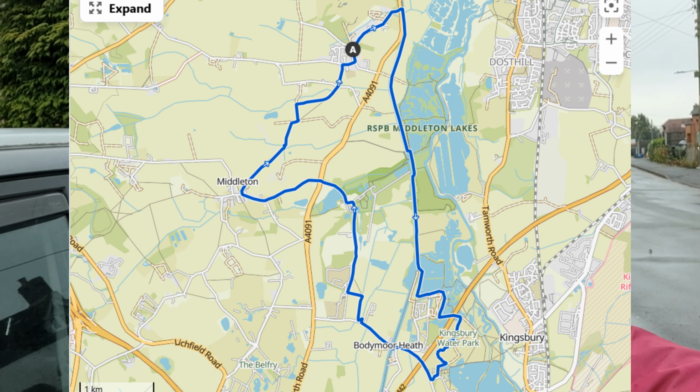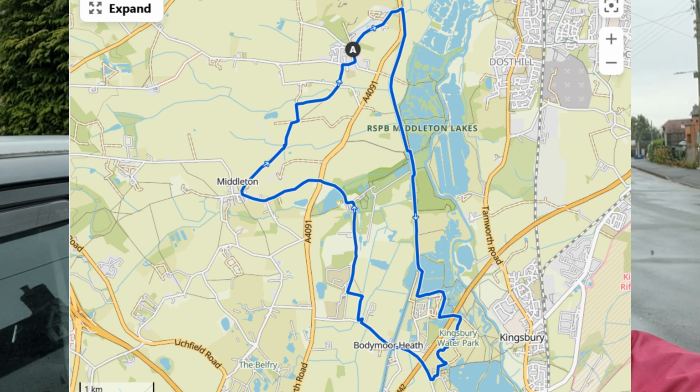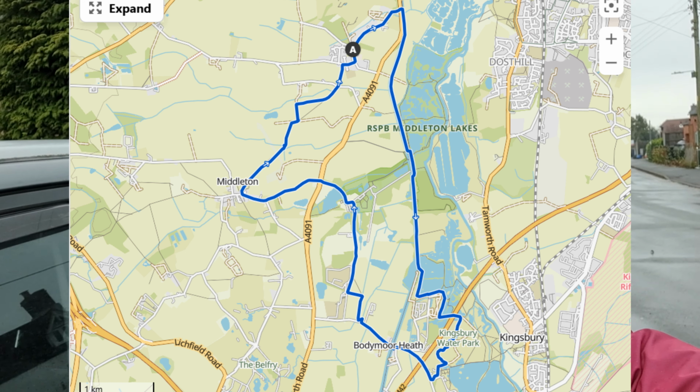This morning's walk is carrying on from the village of Drayton Bassett, which is where we parked for the last walk. This one's going to be a lot better. We're heading down the canal to Kingsbury Water Park and then looping back hopefully through some nice fields and countryside back to here where we've parked.